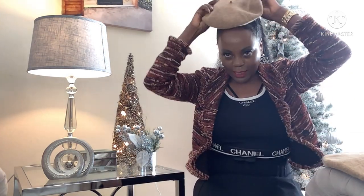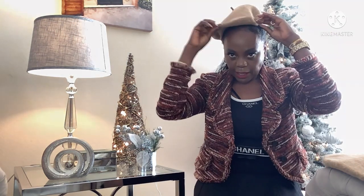Being that I have a ponytail, I cannot try this beret, but actually I can. Here we go. It's like I'm in Paris somewhere, just doing the darn thing, looking fly. You can wear it this way. You can wear it in the back. I usually wear my berets on the side. So yeah, kind of French. So yeah, for $6, this would make a beautiful gift.